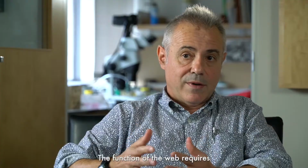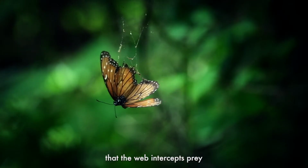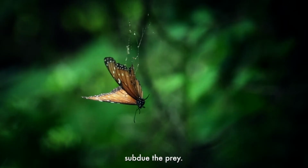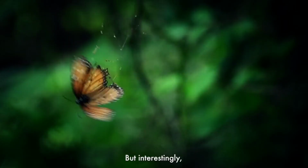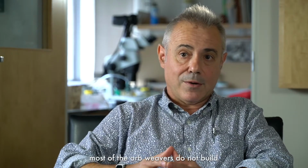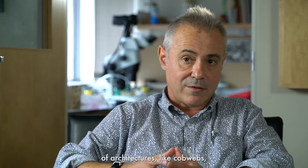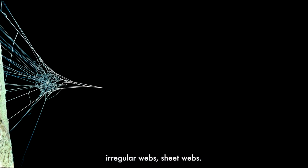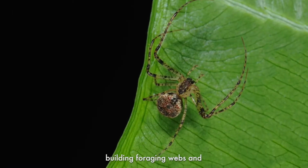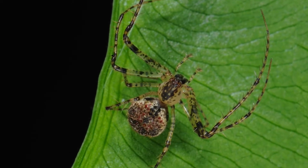The function of the web requires that the web intercepts prey and holds prey long enough so the spider can actually subdue the prey. Interestingly, most of the orb weavers do not build orb webs as the one I just described. They actually use different types of architectures, like cobwebs, irregular webs, sheet webs, and some of them have also abandoned building foraging webs and no longer use silk to capture prey.